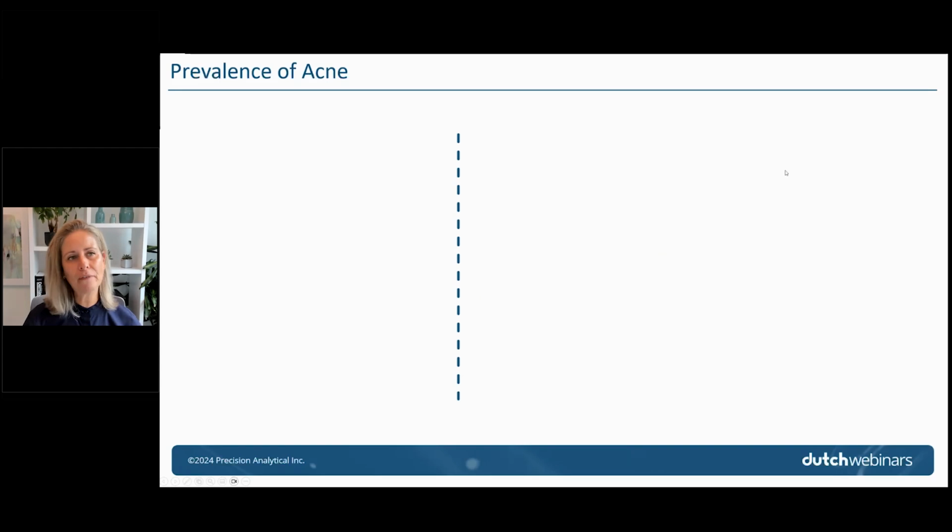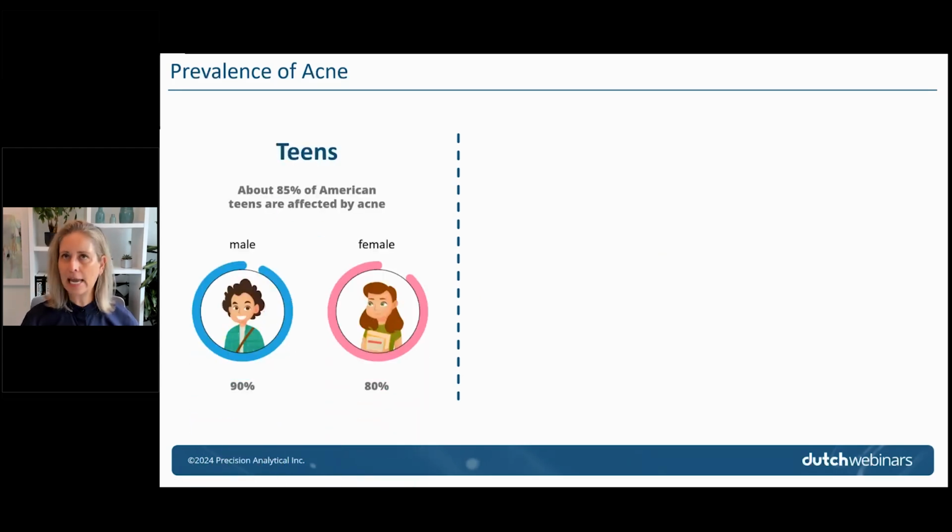Now, let's talk about the prevalence of acne. I think when we say acne, we think of teens, and that makes sense because it's very prevalent in at least American teens. Up to 85-90% of teens are going to get acne. It's a time of puberty, it's a time of growth, so mTOR is already overactive.